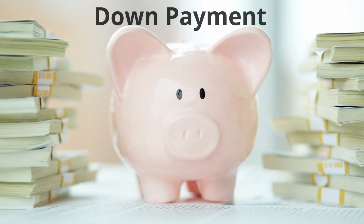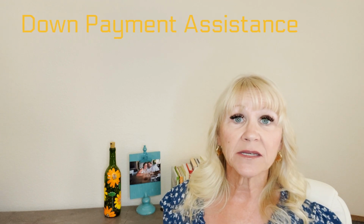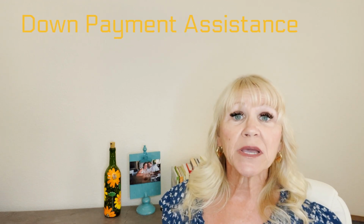Make sure you're saving for your down payment. So whether you have a certain amount maybe that comes out of every single paycheck and is going into a separate savings account that is strictly geared towards your down payment. That makes it a little bit easier because you have it separated from your other savings. You also may want to talk to your lender about any down payment assistance programs. See if there are any down payment assistance programs that you can qualify for.